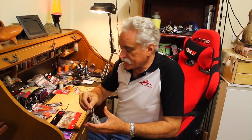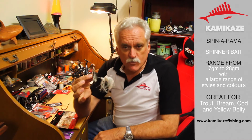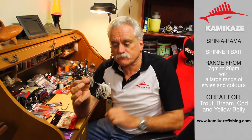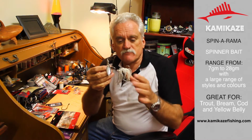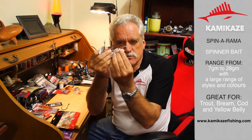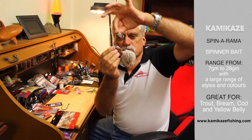These guys are a little bit different. Kamikaze have quite a range of these guys. This one's more for bass and slightly bigger fish, but what it has is a little heavy lure at the bottom, surrounded by a skirt, a good solid hook in the middle, but this arm sits up top here, and it has two blades hanging off it. I don't know whether you can see that.